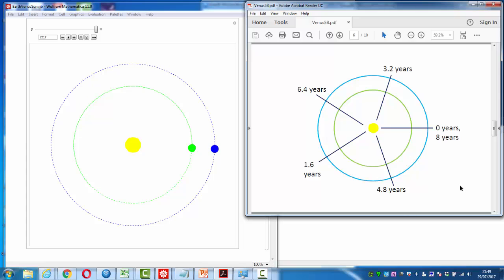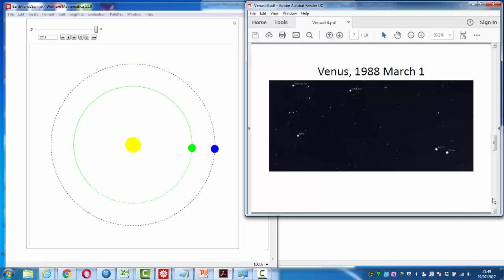So if we look at the implications of this, if we look, say, at the position that Venus had 1st of March 1988. Here we see Orion, Aldebaran, Hamal and Aries, and we see that Venus is over here. We see that Jupiter was almost right next to it. Let's move forward 8 years.